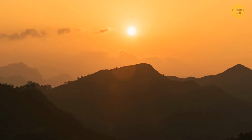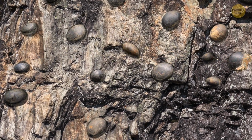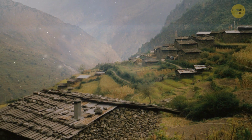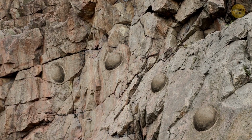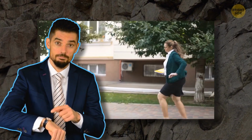Gulu village is close to the stone eggs. Locals believe that these eggs are sacred. Villagers associate it with good fortune. In fact, nearly every family has one of these eggs in their house. Unfortunately, there are only about 70 eggs left, so if you want to see them, you gotta hurry up.